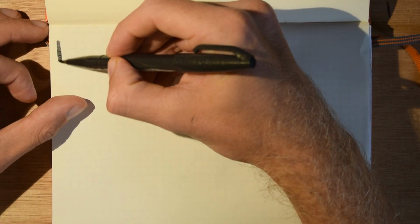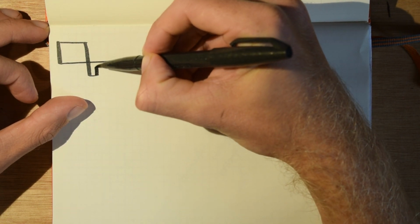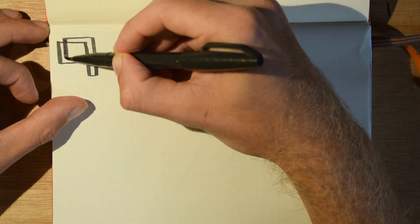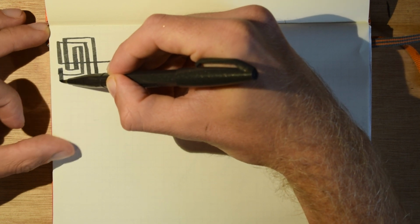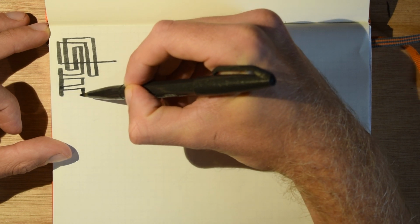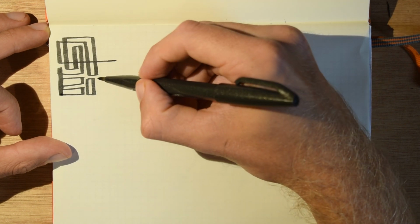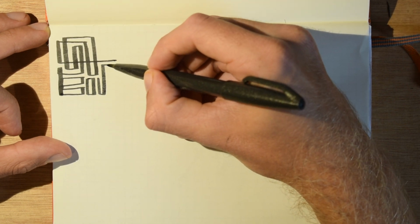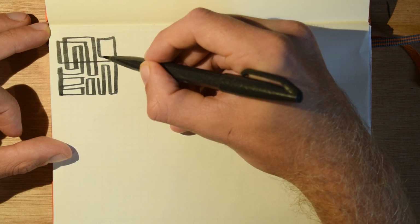Maybe, let's see, okay, see it gives a nice thin or wide line depending on how you want to use it. This might turn into almost like one of my tiny sketchbook videos where I just kind of fill the page, which is totally fine. I make some kind of squares.